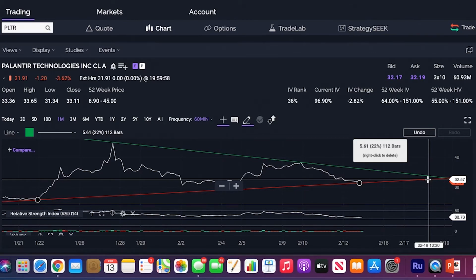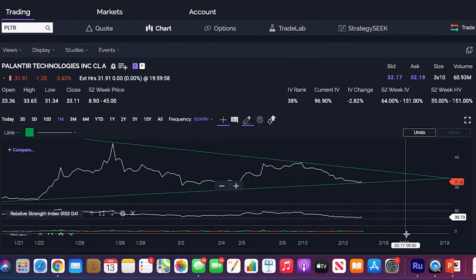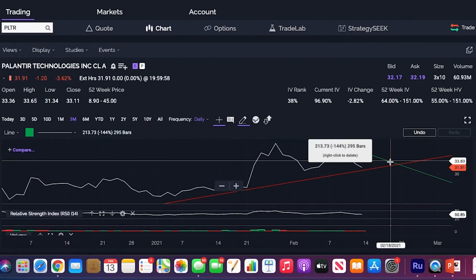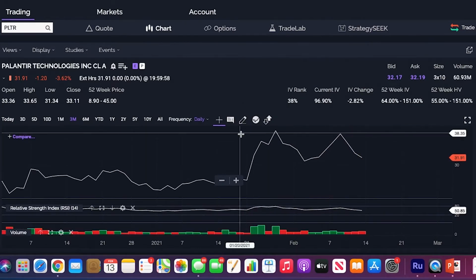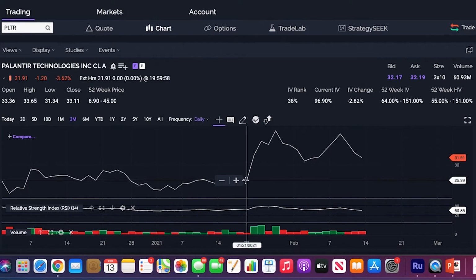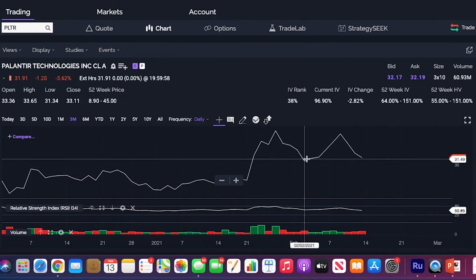They're a defense stock. They're an IT defense stock, and they're the only IT defense stock for the United States Department of Defense. All right, so let's look at their 3-month chart, and we'll go ahead and get rid of these lines because they're looking ugly. But we'll look at this 3-month chart, and we can see Palantir did have that run up in the middle part of January, and it's been consolidating ever since.